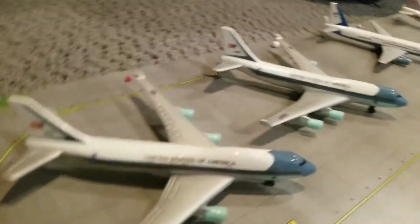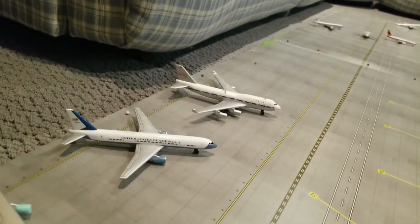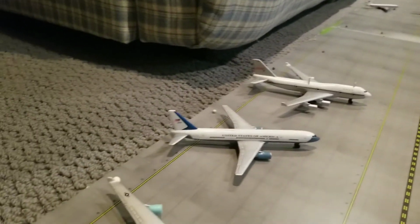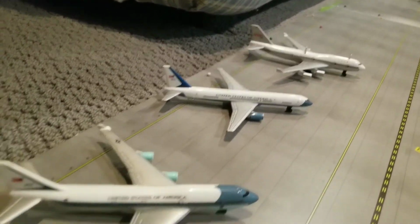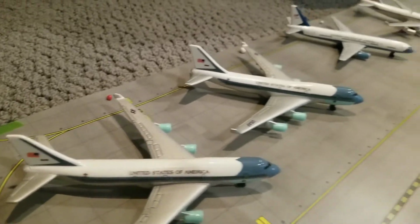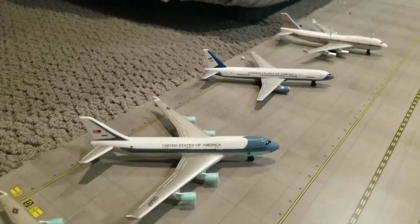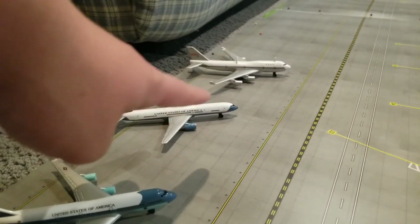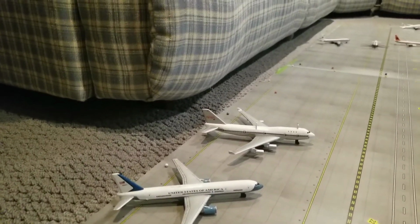Here we are in the military gates. We have 2 Air Force Ones and Air Force Two, and a NASA space shuttle carrier. These are all in temporary storage right now. They do not have any places to be because these 3 will be told to move when Trump or the Vice President wants to move, and that one over there is waiting to see how the next launch goes to see where it has to go.